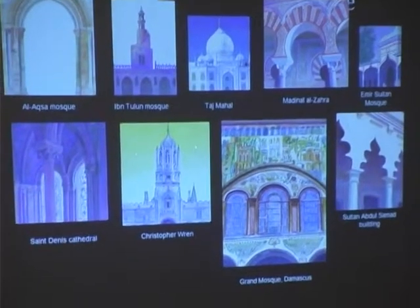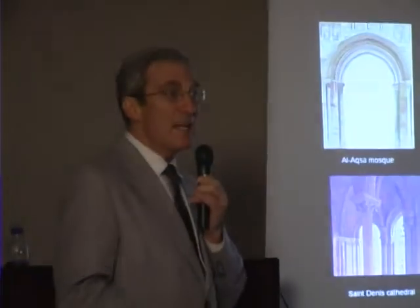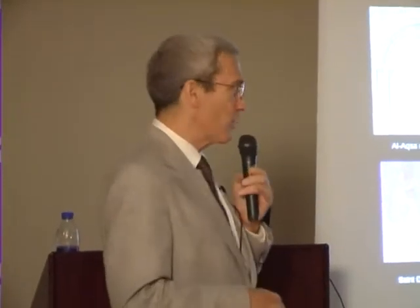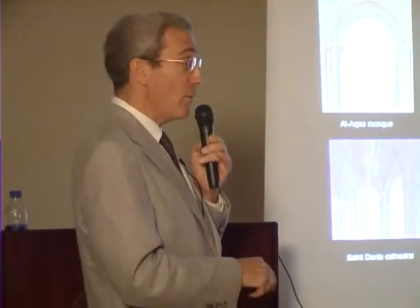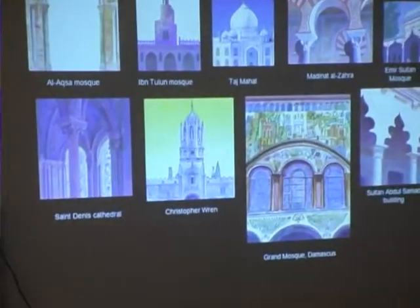And Christopher Wren, one of the great architects of the Neo-Gothic period, in his writing about architecture, says at several points that Gothic architecture is the architecture of the Saracens, which was one of the European words for Muslims. And he uses rounded arches and pointed arches and something that looks an awful lot like a minaret in his building of Tom Tower in Oxford.